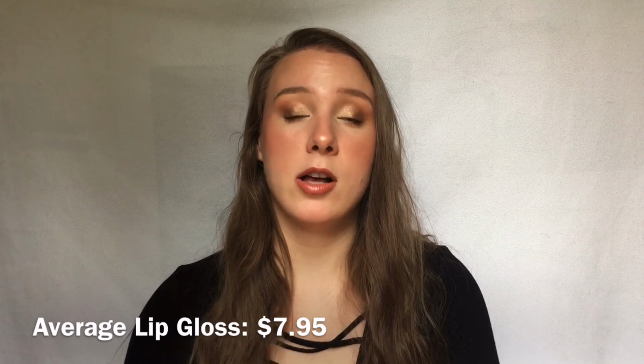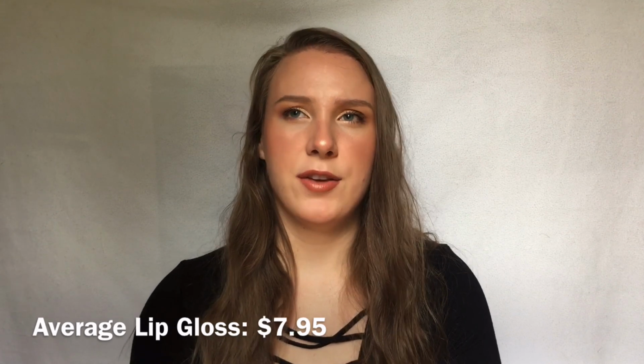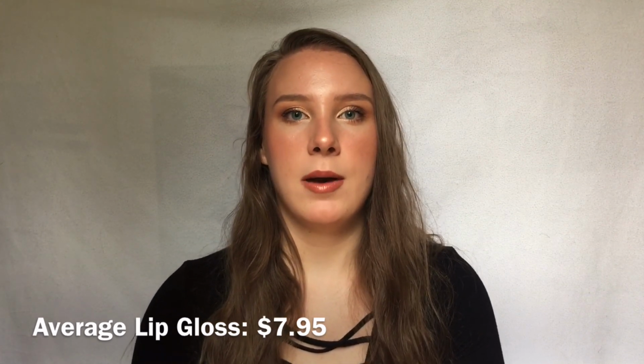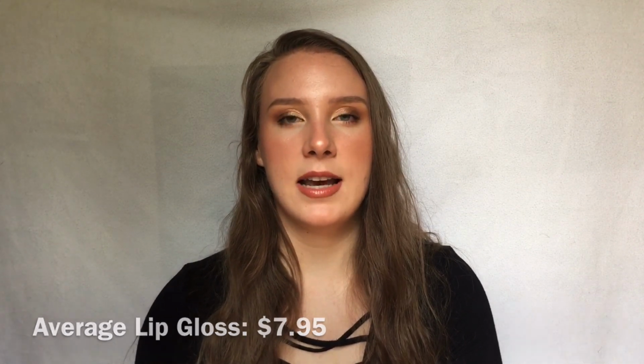A lot of my lip glosses are from ColourPop and inexpensive brands, unless the few I got from BoxyCharm that are more high-end. But again, I do also have a few mini size lip glosses, so that also brought the price down. So now for the most exciting part, the totals of everything.